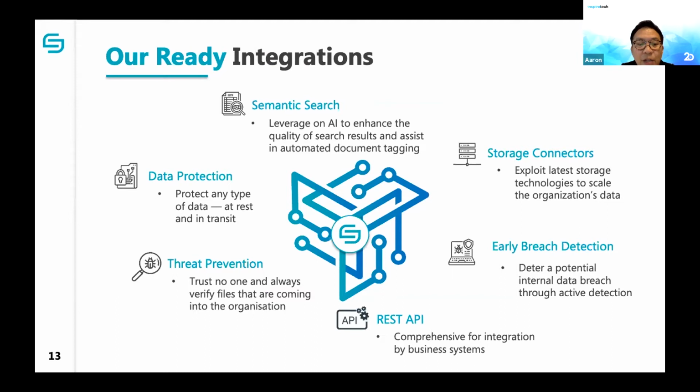They are going to prevent malware from infiltrating your network. Later on, I will show you that EasiShare is integrated with the GateScanner to sanitize the files before they are uploaded to the platform. Last but not least, we also have a REST API here. We are going to offer you an API to integrate with any of your enterprise systems.